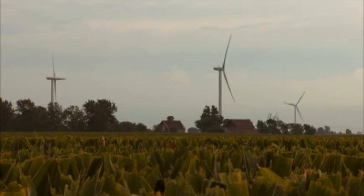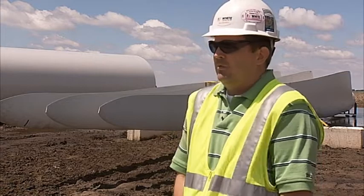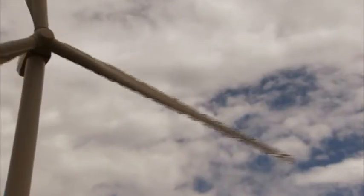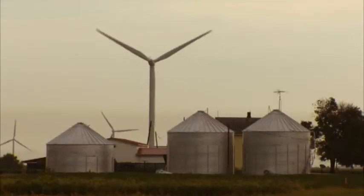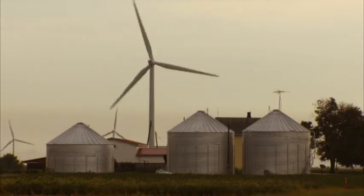When you look at it and you see them spinning in the air and you think that that's producing power, you think, what is it using to produce that energy? Just the wind. These turbines only need a wind speed of 6 to 8 miles an hour to work. And in this windy area, these turbines are almost always spinning.